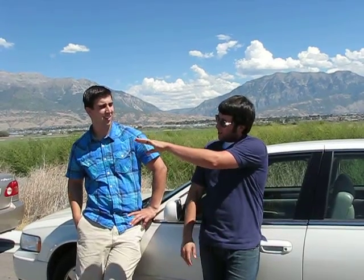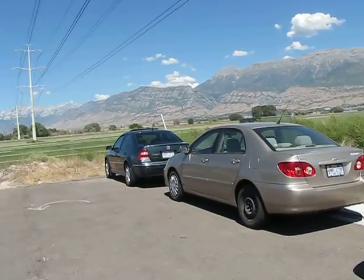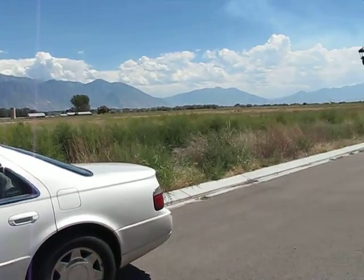Okay, so we've done our speed test. We started right here, pulled up to right at the top of the ledge, and then when we went down, we tried to hit 60 miles an hour before the roundabout.